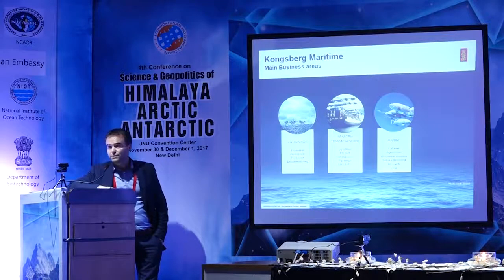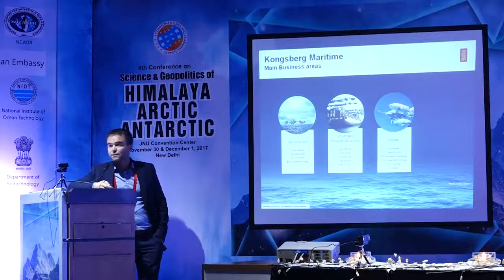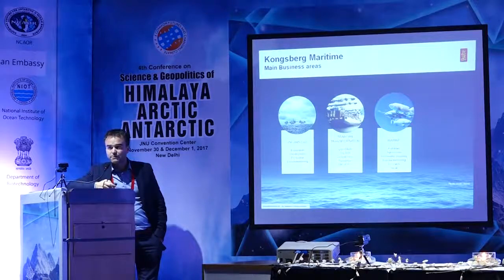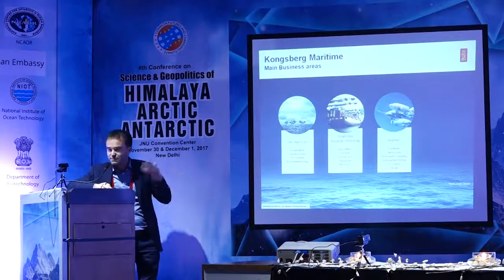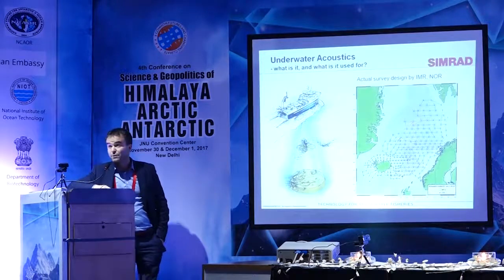Then there's transportation. A lot of the revenue comes from that, and then in the end there is the marine part. So fisheries, aquaculture, various kinds of underwater mapping, and we also use the same technology for the naval. So find a fish, find a mammal, find a submarine, it's basically the same thing. So briefly, that was Kongsberg.